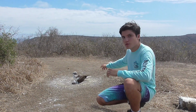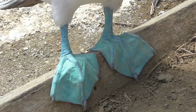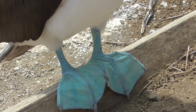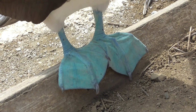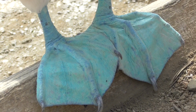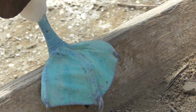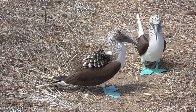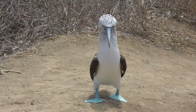Now this right here is the blue-footed booby, and he has 2 chicks right there. The blue-footed booby is named so because of its iconic bright blue feet. These feet serve an important part of their courtship ritual, as the brighter feet are a sign of greater health, and birds with the bluest feet tend to be the best parents. Both males and females are very picky when it comes to choosing their mate, which makes sense because they want to give their offspring the greatest chance of survival possible.